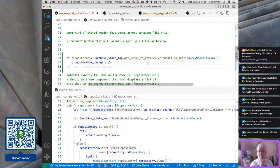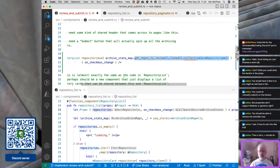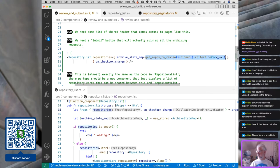sorted through. Now, if I do what I was thinking and actually move this logic into archive state map... Oh, interesting. Yeah, I don't use that. That's not a thing that's sort of in my brain. Yeah, look at that. If I move this into archive state map, I might be able to get rid of the turbofish, because in that context, maybe it will be clearer what things should be. Because that method will be returning a vector repository, and so it will know what it needs to collect into.